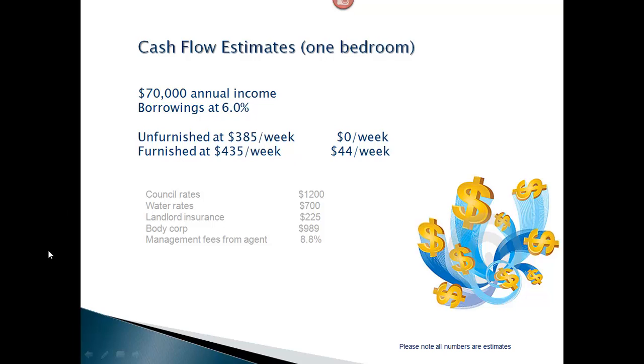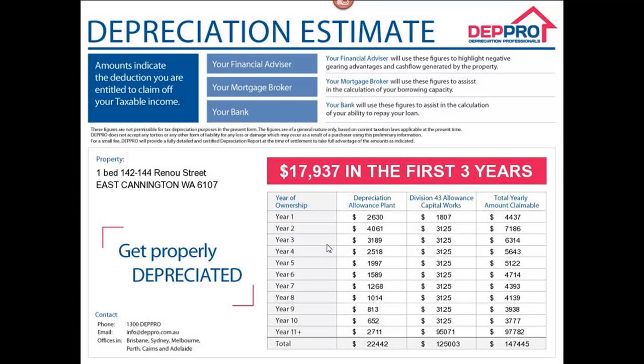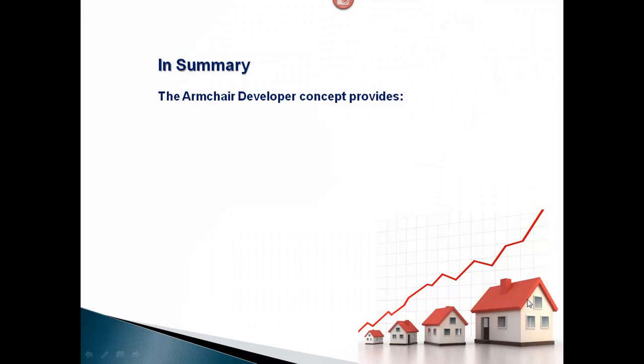Now these numbers are very much estimations because things may well change over time, but that gives you a pretty good ballpark figure of how those numbers are framed up. So as I said, nothing to hold an asset worth $320 in Perth at the moment has got to be an attractive option. The one bedders, you're looking at a total depreciation estimated over about $150,000 over the first 10 or 11 years of its life. So, sorry, over its life. So it's very, very attractive from that perspective too.